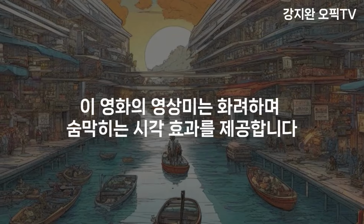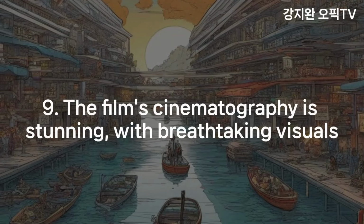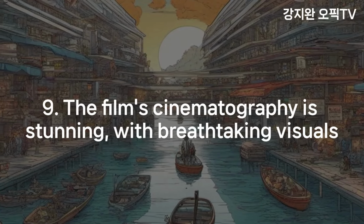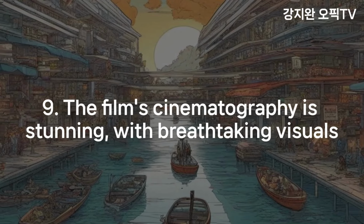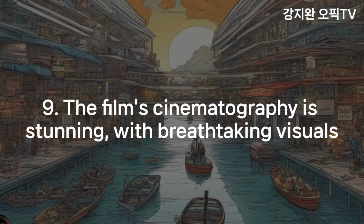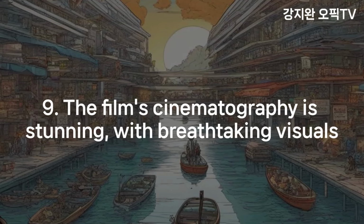The film's cinematography is stunning with breathtaking visuals.